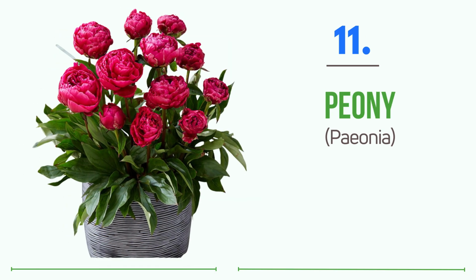Peonies are often thought of as fancy garden flowers, but here's the cool part. You can actually grow them indoors from bulbs for under $15, and they'll reward you with massive, fragrant blooms that look straight out of a bridal bouquet. They love bright, indirect sunlight and prefer well-draining soil that stays lightly moist, not soggy.